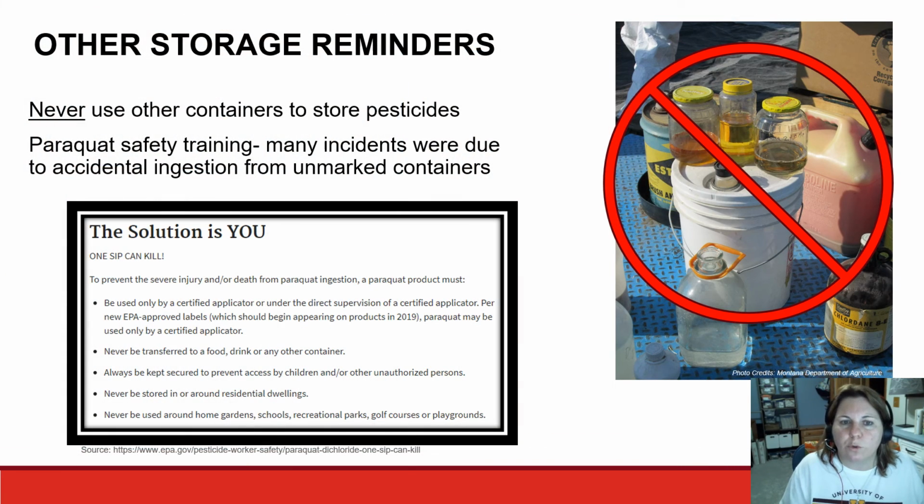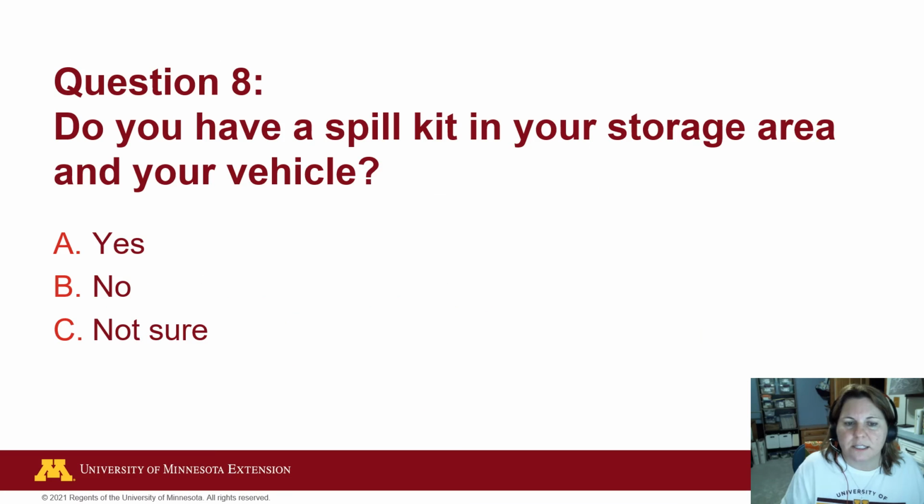All right, so other storage reminders. Never, ever, ever use containers other than pesticide containers to store your pesticides. We see this all the time when it comes to hazardous waste pickup, people putting things in household containers. And this is a very, very bad practice, and people have died from some of these incidents.